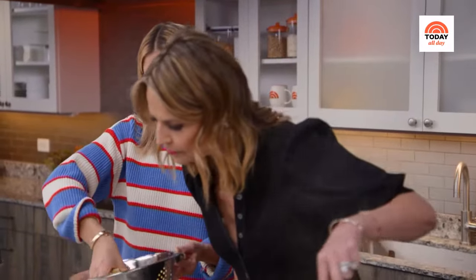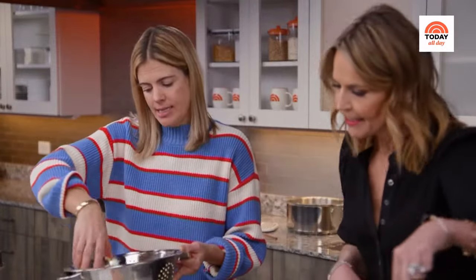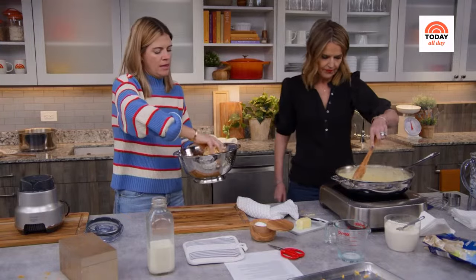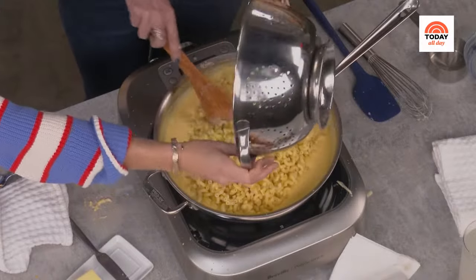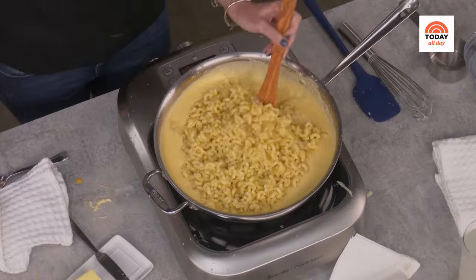Now, I'm going to break this pasta up just a little bit so that it doesn't clump together. You add the pasta to here, but it says remove from the heat, so I think I need to turn it off. Yep. And then I kind of declump the pasta so we don't splatter ourselves. Stir that up. This is starting to look good. I would eat it just like this.